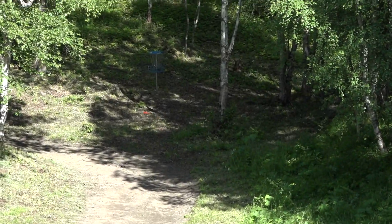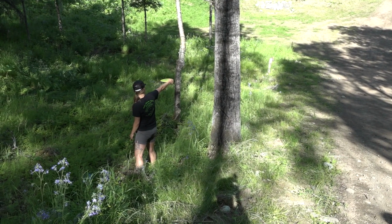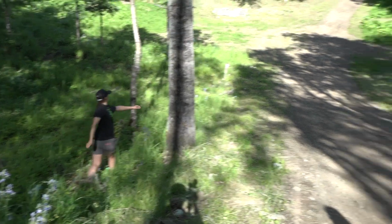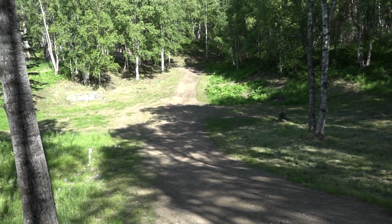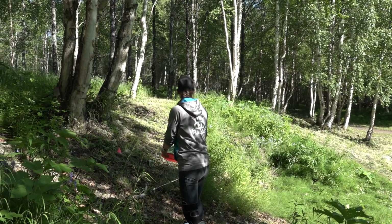That is a great, great shot there from Shay. Yeah, that was her second out, because her first one actually did hit a tree. Oh, okay. Still, a great shot there from Shay. Yep, that was a great shot.